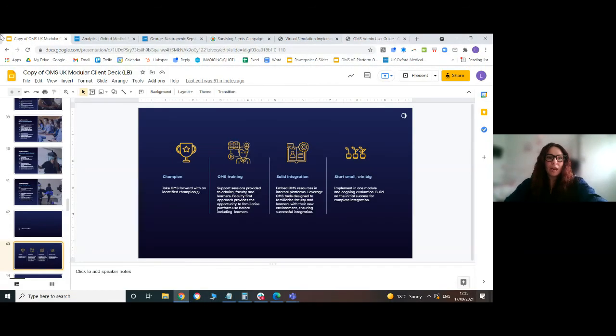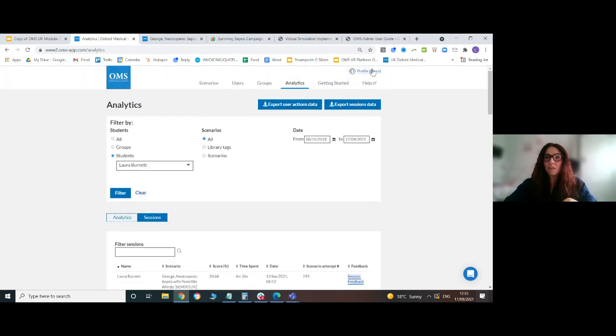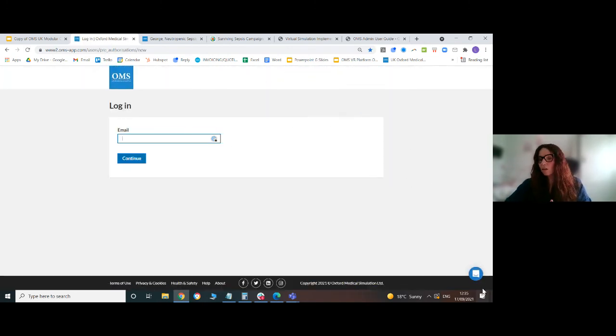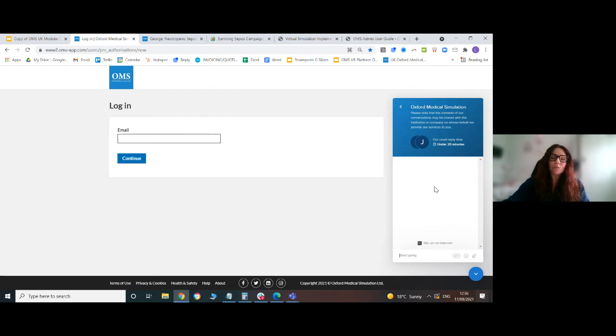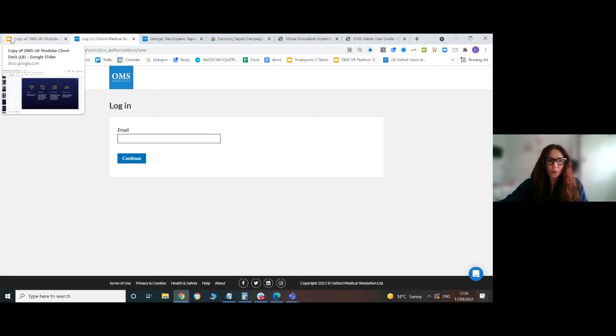Another thing to note, if anybody's ever stuck, whether you're a trainee, a faculty member, or an admin team, there is a support bubble. When you sign on to www.oms-at.com, the first thing in the bottom right hand corner is a blue bubble. So at any time you can reach out to us. All you'd click is send us a message. We are there 9 AM till 9 PM Monday to Friday. So if something's not working or you've completely forgotten what to do, come through and we'll give you a helping hand. That's one way. The other way is just by emailing support@oxfordmedicalsimulation.com, and they will do the same.